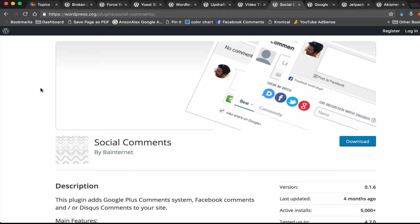So I decided to go with social comments, and what it does is it lets you choose whether you want your users to comment with Disqus, Facebook, or Google+. And you can choose all three if you want, but there will be three different comment locations at the bottom of your post. So to me, that doesn't look very good. So I chose to go with Google Plus comments.